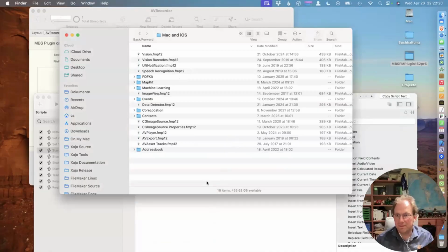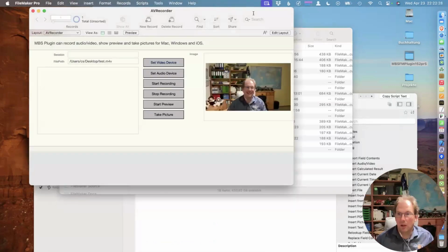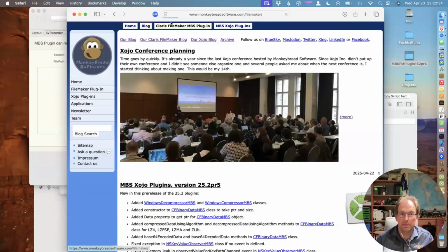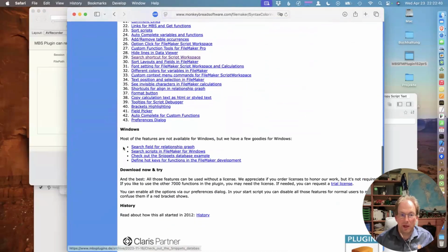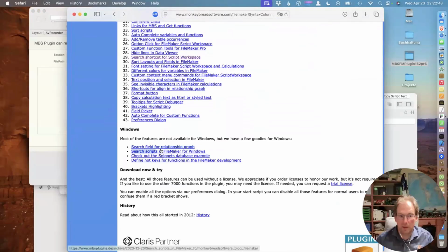Yes, we do. What features are available in the free version of MBS in the Windows platform from Iovius? So on the Mac, all the syntax coloring things are free. So all the syntax coloring, also for Windows, we have a few little things. We have a search field for the relationship graph. That's also free. There's a script to help you search in a script in FileMaker on Windows. There's a snippet database that you can also use free as far as I remember, as well as the hotkeys.